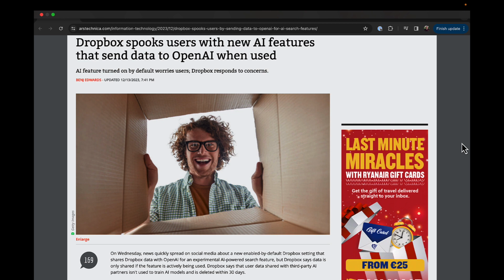And if you use Dropbox and you have concerns about this feature, be sure to disable the feature by clicking on your profile photo, going to settings, and going to the third-party AI settings. Once again, I think this is going to become pretty rampant. There are a lot of services and products with a lot of valuable data on their users, and presumably they're going to be selling or partnering with the AI services for siphoning off some of that data.